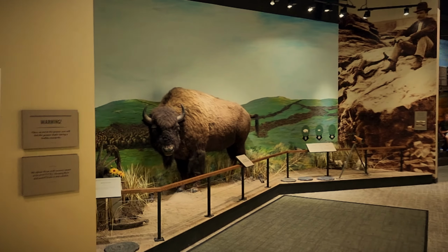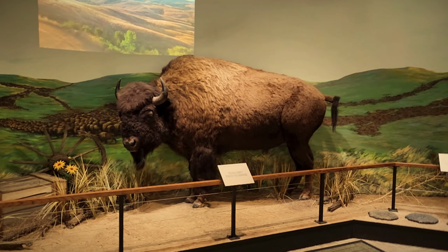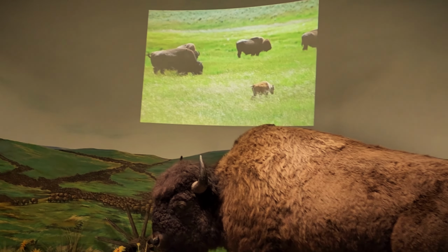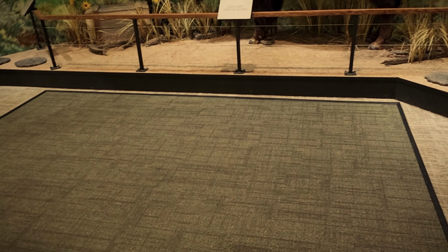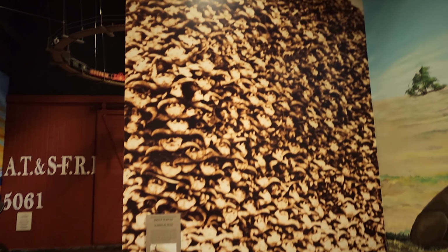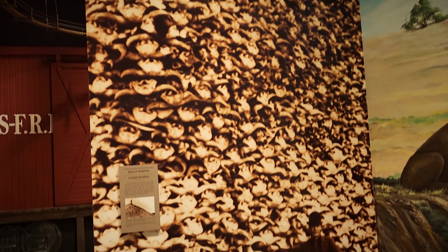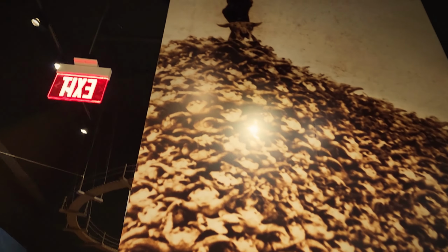Also didn't know about how the buffalo used to roam the open plains out here. It's pretty amazing. They have this great little movie. And if you sit on this floor, there's like a speaker under there, and when they come running out, you can kind of feel the floor moving. It's pretty amazing. The guy up there is standing on a ton of these skulls of the buffalo because they were basically almost killed to extinction.